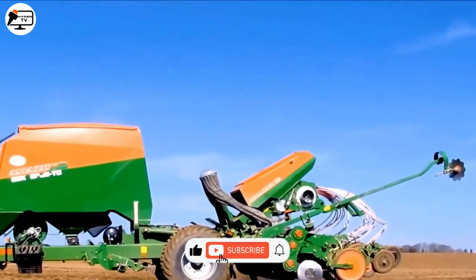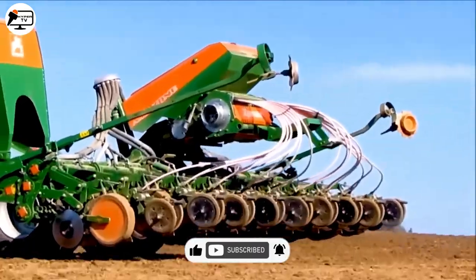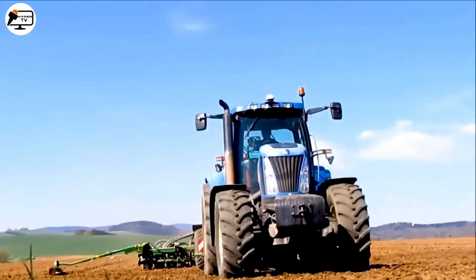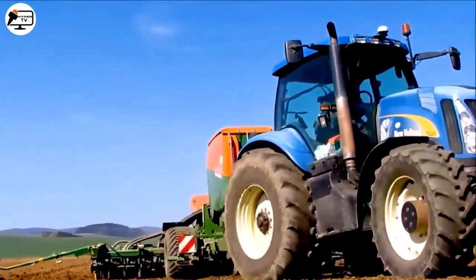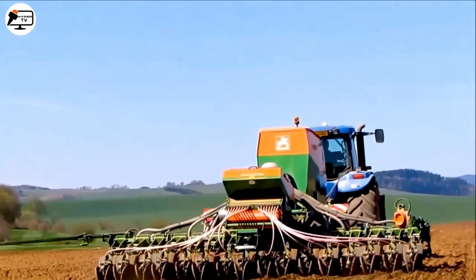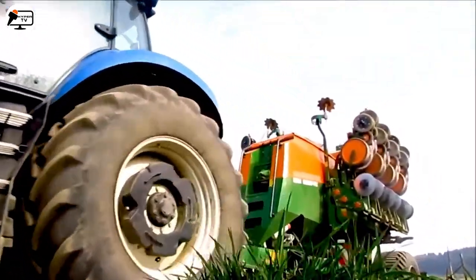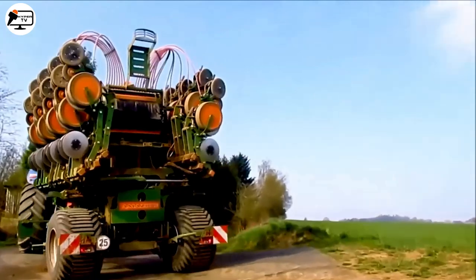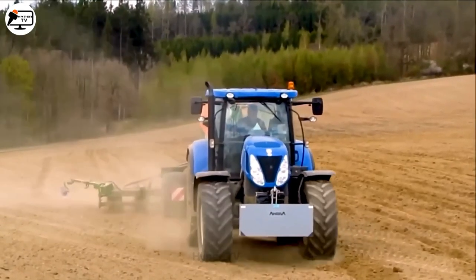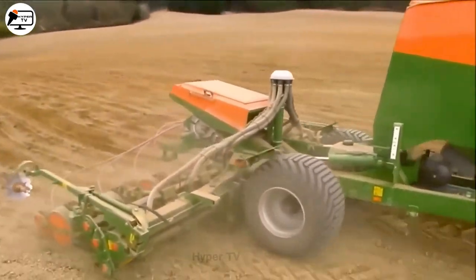Meet the Amazon EDX 6000T. See an automatic seed drill and fertilizer spreader that left me in awe of technological progression. With precision operations enhancing agricultural efficiency, this machine can cooperate with a range of tractors, including New Holland's TA360T, 7270 Auto Command, and TG285. By automating the seeding and fertilizing process, it promotes cost effectiveness in agriculture.